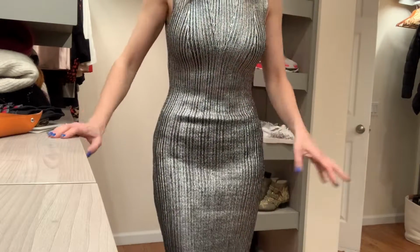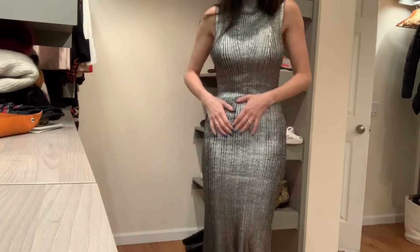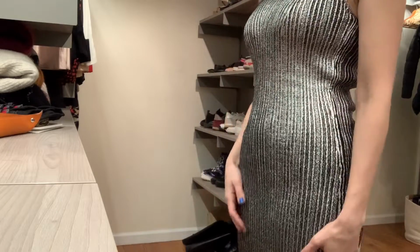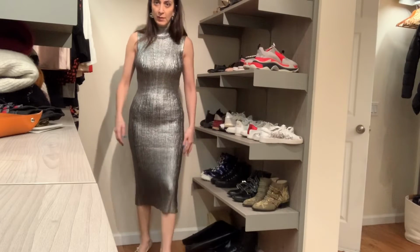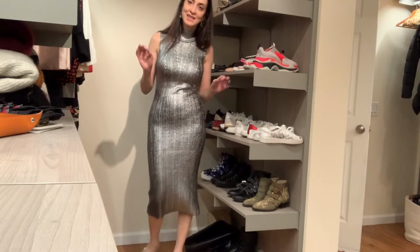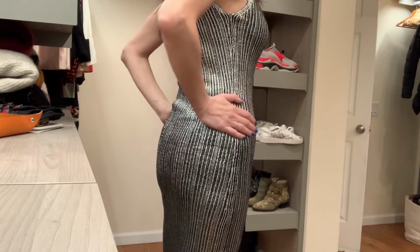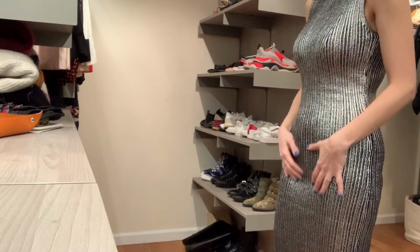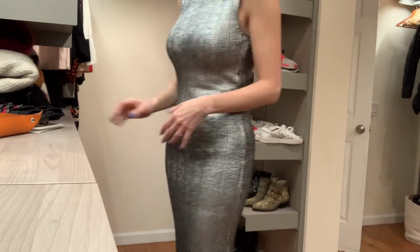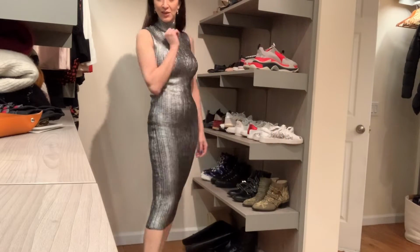See, even though it's large, it does hug my body. Can you believe if I would buy it in a medium or something? Yeah, it does not make you look skinny for sure. But I do like this dress. I just have to figure out what to wear underneath. Because it does look good. Let me know what you think about this dress.